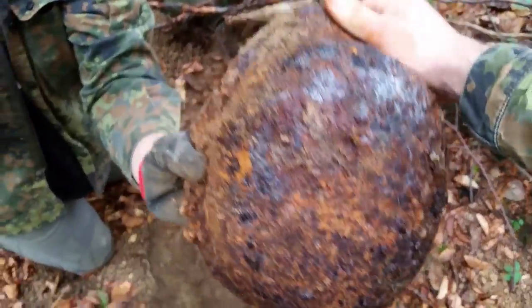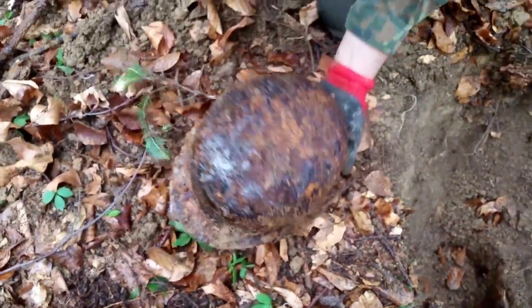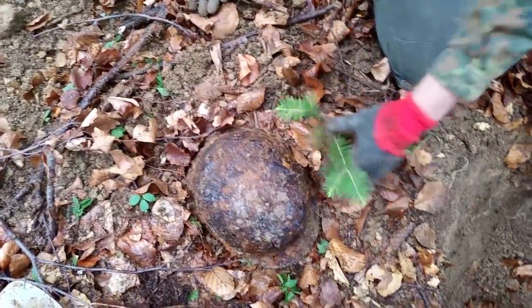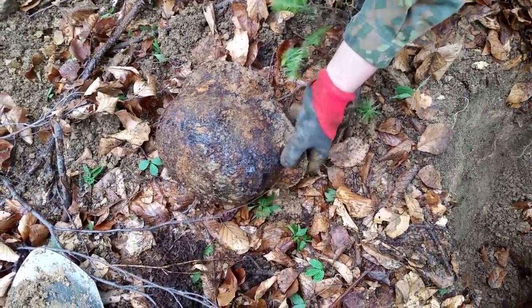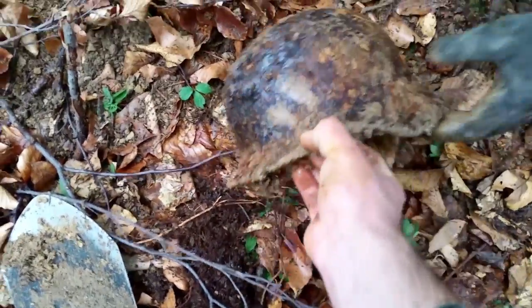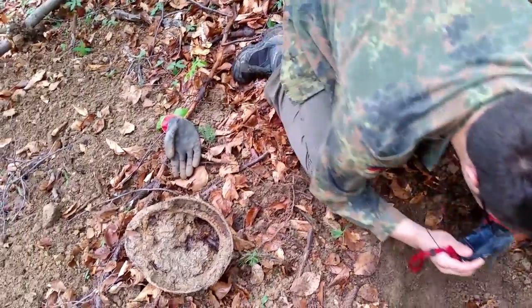Look at this! That's a German helmet. Too bad it was upside down. All this time there was water inside, and the water affected the helmet. But no, it's in a good condition. It's an M40. Yeah, that's an M40. But look at this size, it's very small. Yeah, there were different sizes, different helmets.